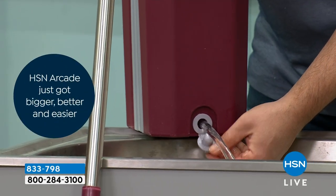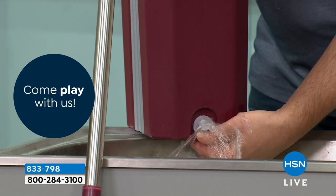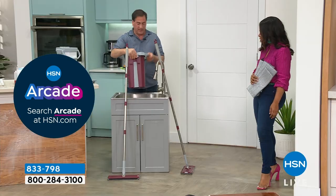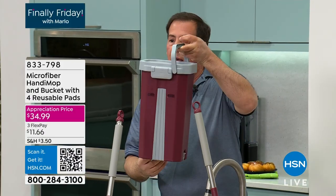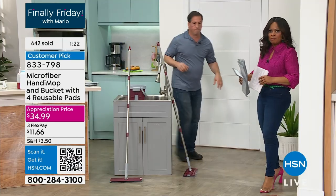Oh, that's brilliant. And we made the drain plug tethered, so you're never going to lose these plugs like you do with a lot. Oh, that's so smart. And we made the handle off-centered so the bucket doesn't flip and flop around while you move it around. All right, everything fits in here.